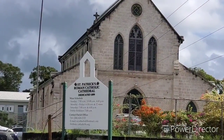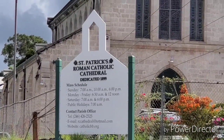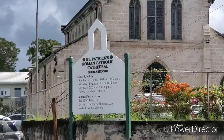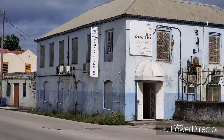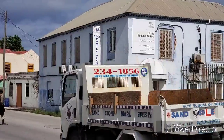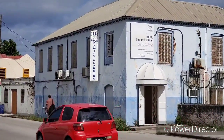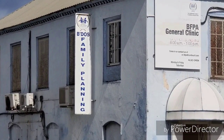In about a minute or two, you will encounter a Roman Catholic cathedral not too far away. And on the same side of the cathedral is this complex. It's not an abandoned building, but it was the Barbados Family Planning Unit.